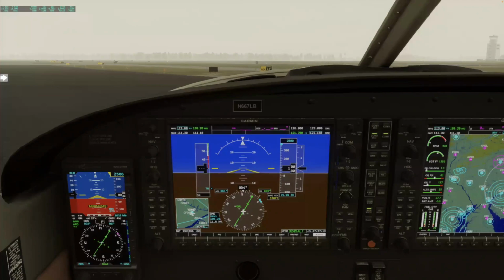667 Lima Bravo, runway 6, taxi via Alpha, Foxtrot, Echo. Runway 6, taxi via Alpha, Foxtrot, Echo, 67 Lima Bravo.